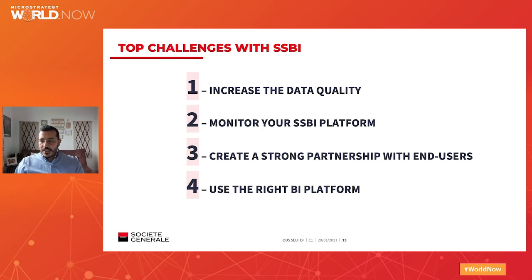To conclude this session, I would like to highlight the main challenges with self-service BI. First, data quality. Data quality is one of the biggest challenges you have to face when you deploy self-service at scale. It's crucial to identify data quality issues and develop a plan to improve quality over time.